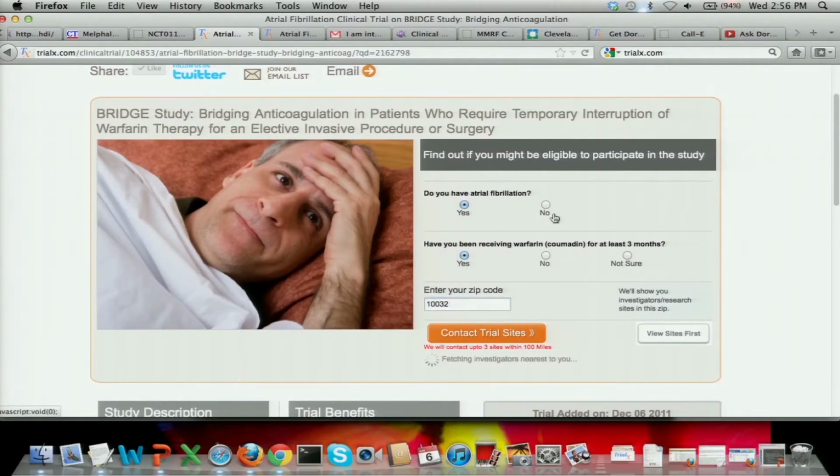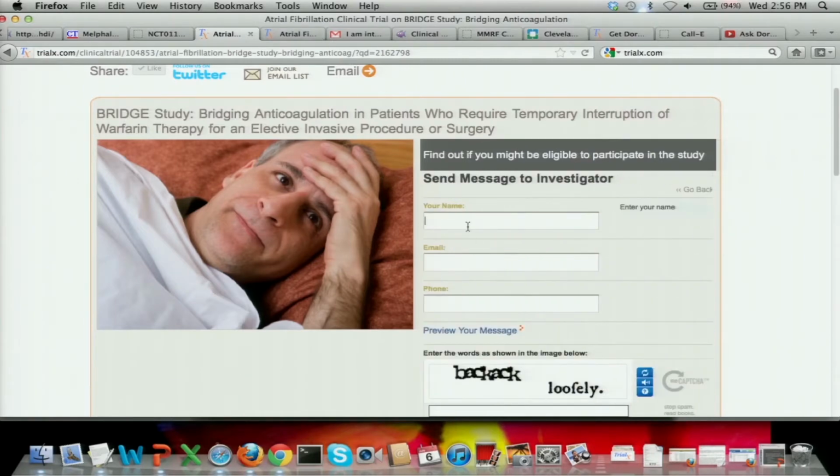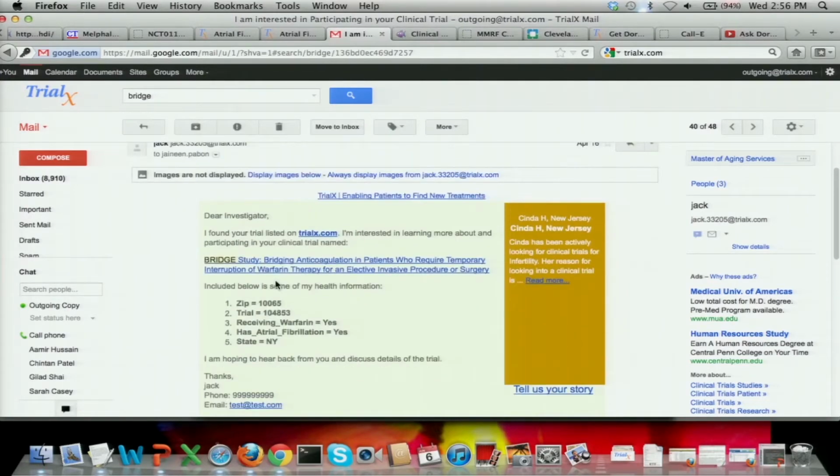And then it sorts it by distance, showing which sites in EMA. If I select any of them and I say select and continue, basically I can put my information, press a button, and an email goes to the site like this: "Dear investigator, I found your study on trialx.com. This is my information." This is just a test email to show you, and they can then respond to the patient. But this is what Trialx was.